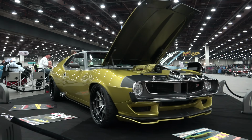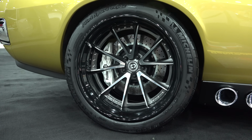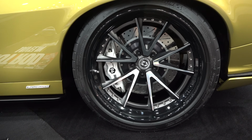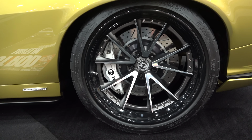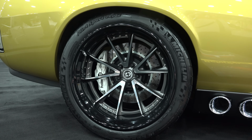Okay. And what size wheels and who makes them? They're HREs. They're 13 by 20s in the rear and 11 by 20s up front, with a 305 35 up front and a 345 30 in the rear.